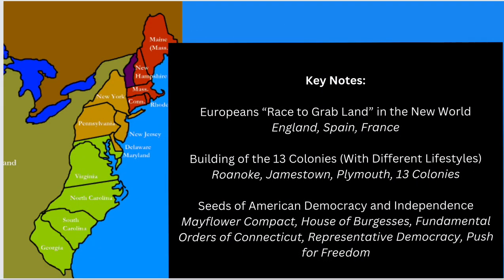But now we have some of our key notes from this unit. Europeans raced to grab land in the New World, and they set up their own colonies. When we zoom into what England is doing specifically, that's where we see these 13 colonies being formed. Roanoke, Jamestown, Plymouth, and then we get different regions afterwards. The New England colonies, the Middle colonies, and the Southern colonies.